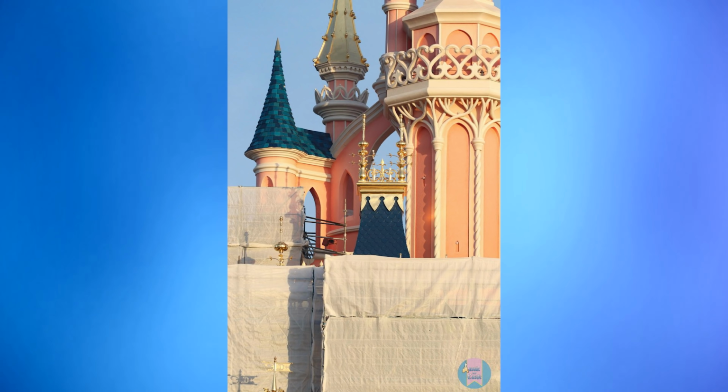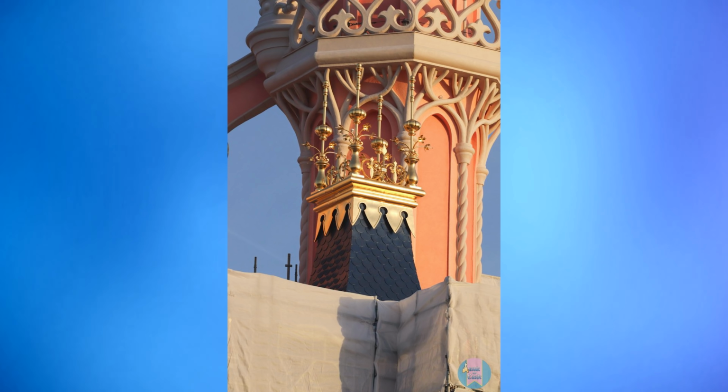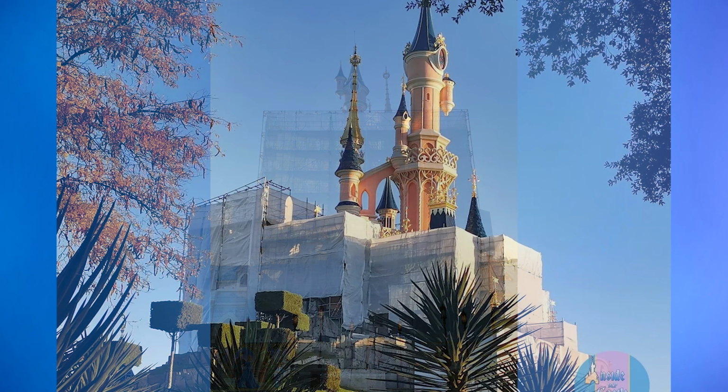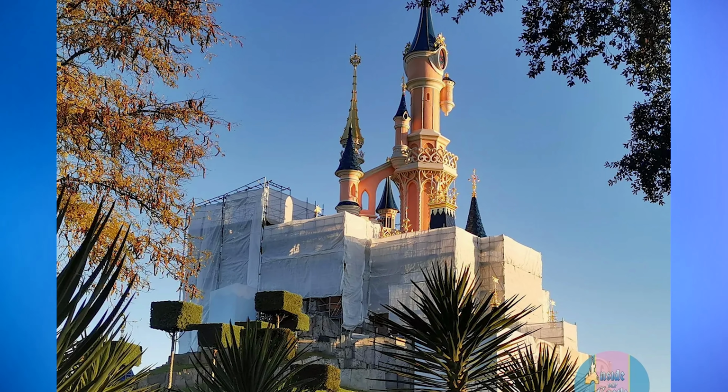Most of the top half of the castle is now visible, as are the turrets of the lowest level, and the castle is mostly pink with white trim. Shiny new gold tops the blue turrets and roofs, and scaffolding and gray tarp still remain around much of the castle, but hopefully not for much longer. Can't wait to see the finished product. Excited about Paris's 30th anniversary next year.